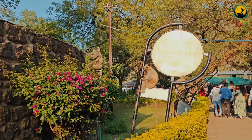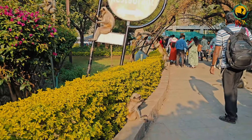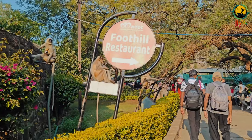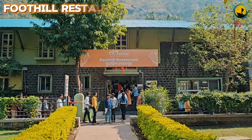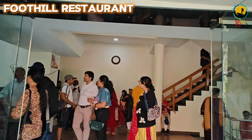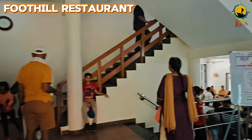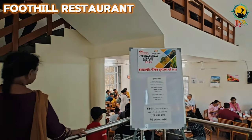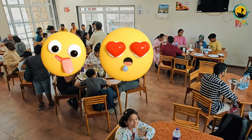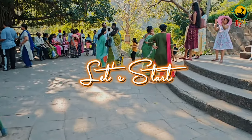The first thing you'll notice, monkeys, lots of them. They're pretty much the welcoming committee, but they're a bit cheeky, so watch your snacks. In case you need some food after so much travel and want to recharge yourself before exploring the caves, there is this small restaurant as well. Let's start our main caves journey now.